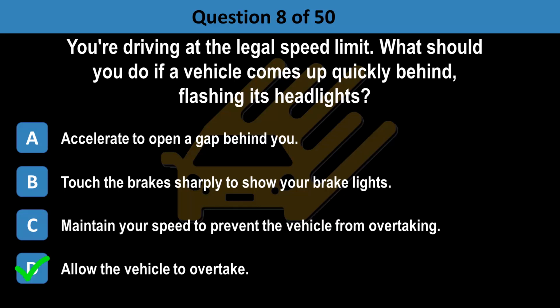The correct answer is D. Allow the vehicle to overtake.